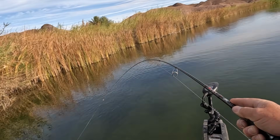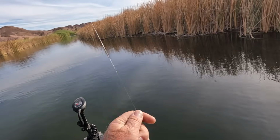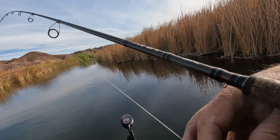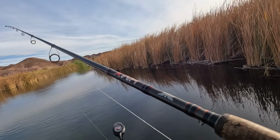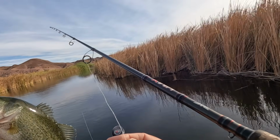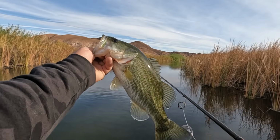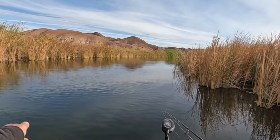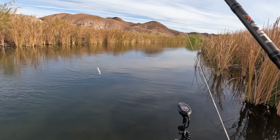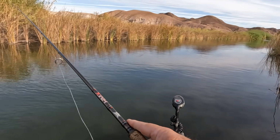Get these bass in this current, pull pretty hard. Ooh, barely liftable. Decent one. Sure makes it funner on a trout rod and 6-pound line. I tell you that. Seeing him come out of that weed pile and just attack it. That was pretty cool.